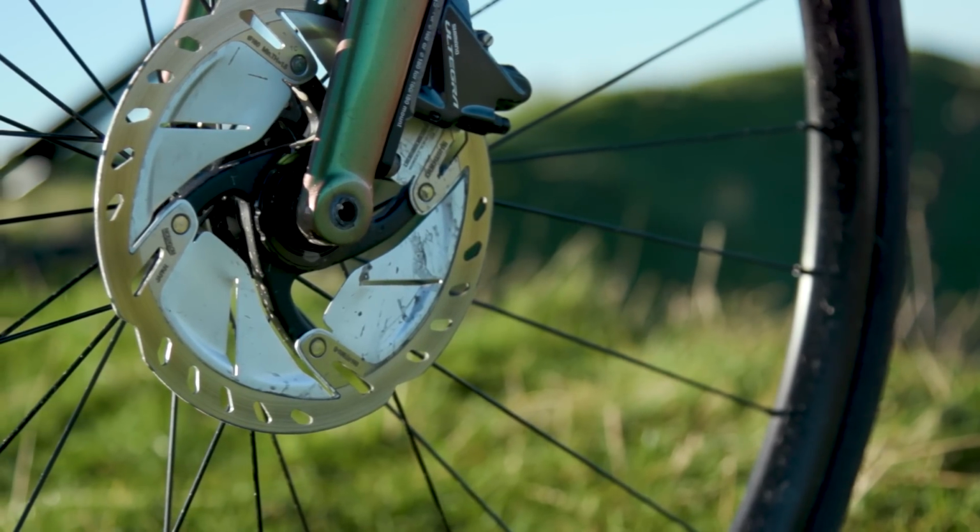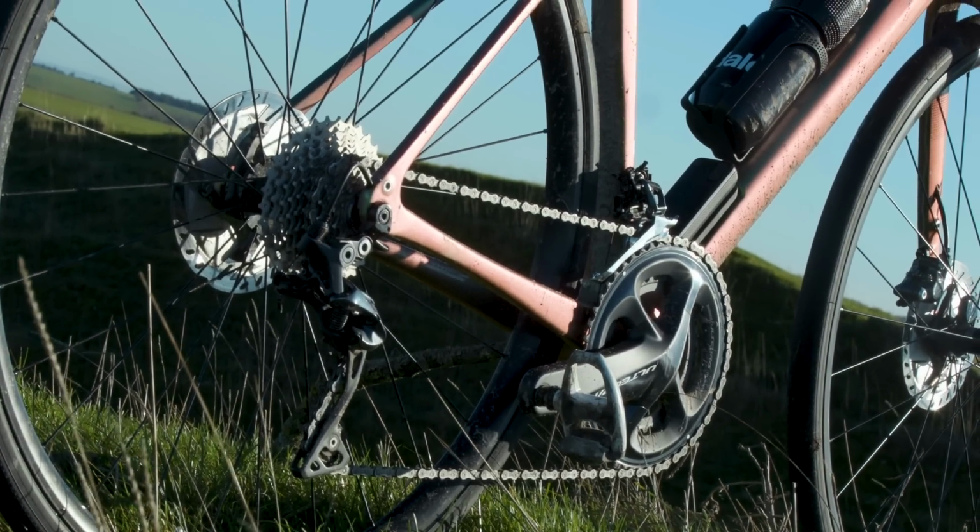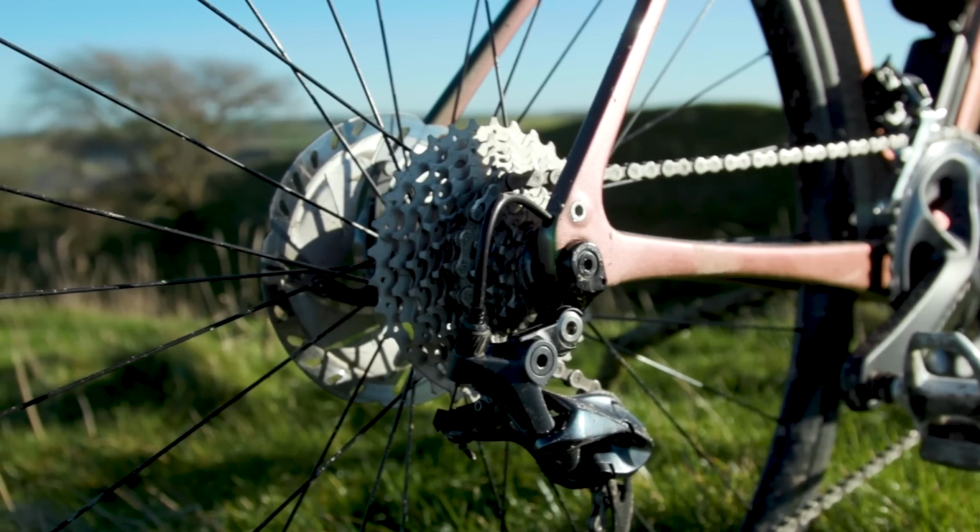running and rub-free performance. The 50/34 chainset paired with the broad 11-34 cassette is endurance bike gold, plenty of range and a low-down gear for the steepest slopes.